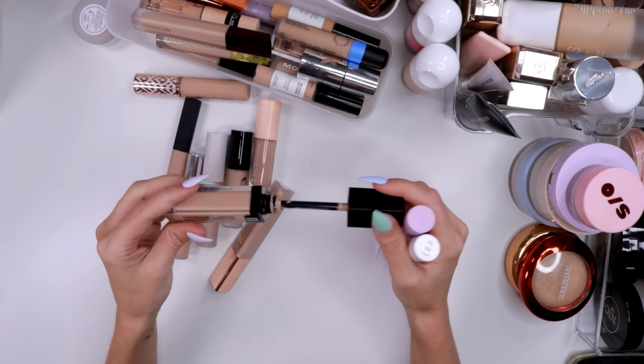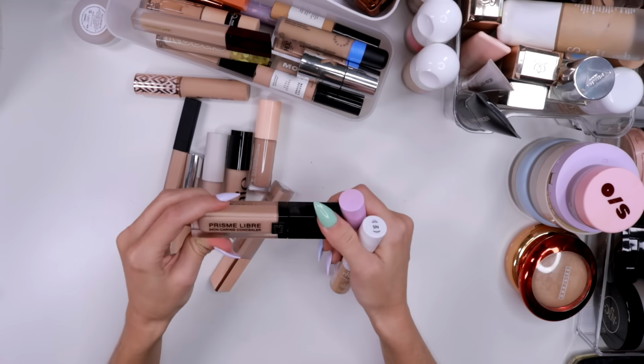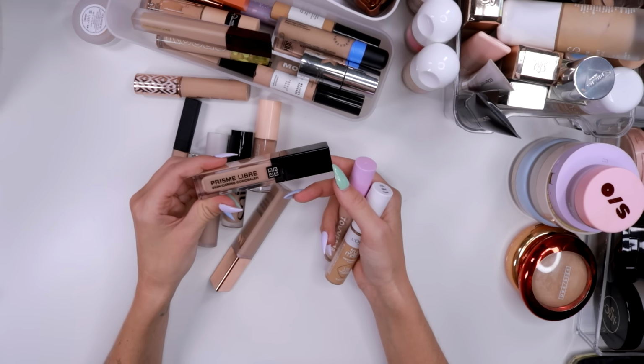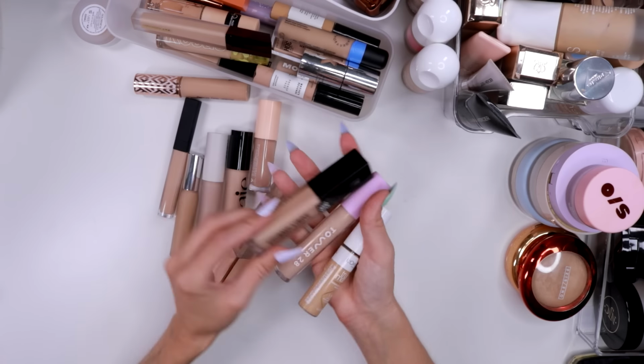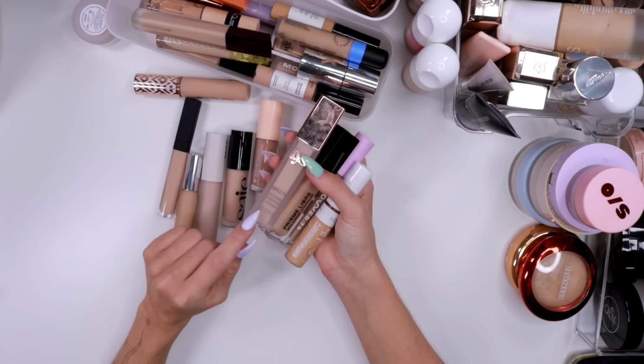A lot of people like this one, but this one tends to look a little heavy on me as well. Should I keep it then? For the sake of keeping, if I don't use it? No. Gosh.